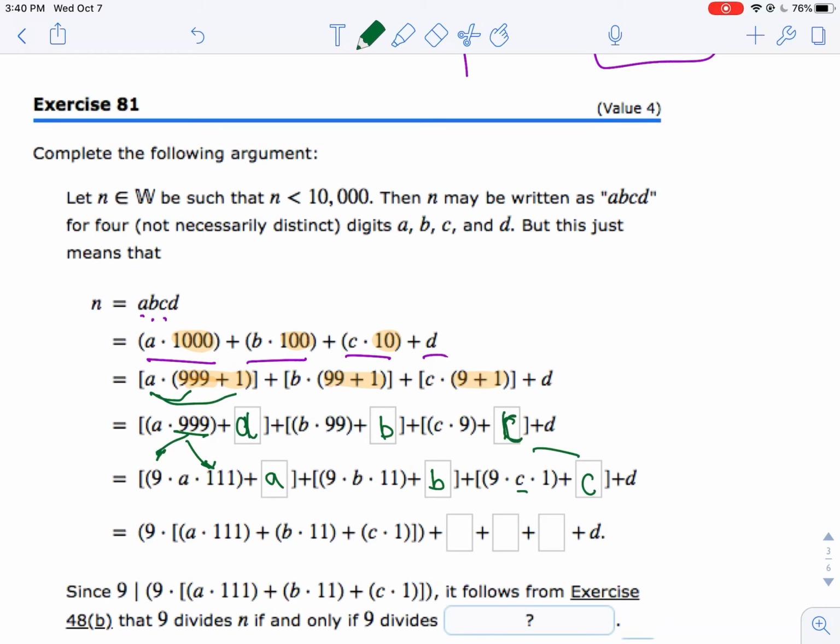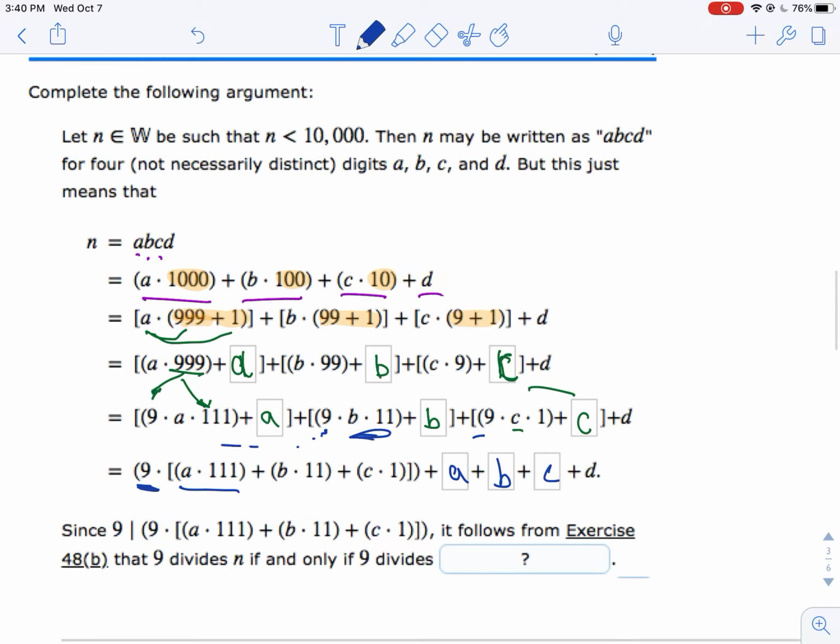Like so. So now that I've got this, if I factor away a 9, this is where it gets confusing if it wasn't already. This 9 right here times a times 111 plus, you see I'm factoring this 9 and this 9, I'm factoring these all away. And I'm leaving behind what amounts to a, the b, and the c, and the d. So since I can show 9 is a divisor of that factor, it's going to follow here: 9 divides n if and only if 9 divides a plus b plus c plus d.